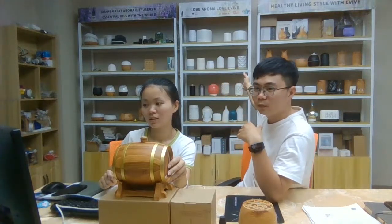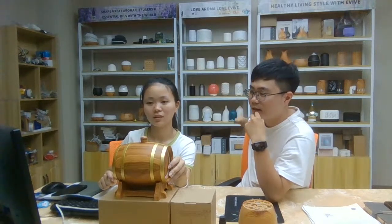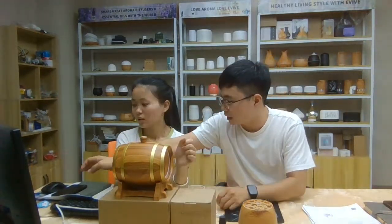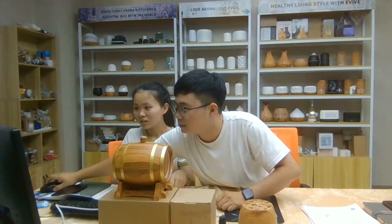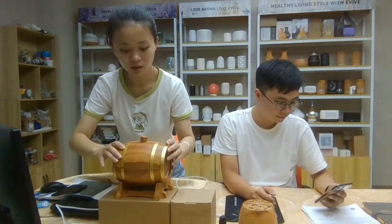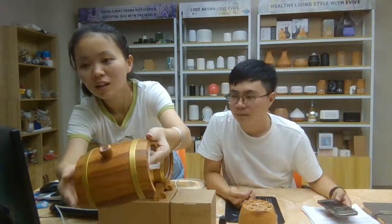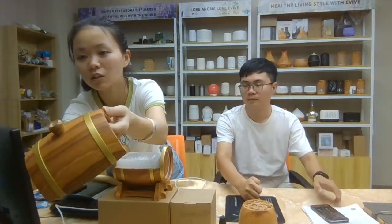You can see we have more interesting products, with different shapes and different materials of aroma diffuser. Okay, now I will show you the cover, so you can see the water transfer. And you can see the wood grain finish is very great.